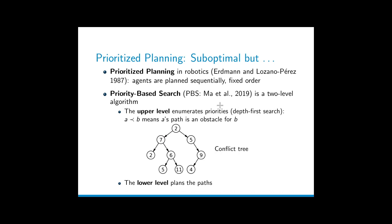And if we look at conflict resolution methods from MAPF, what we do with setting priorities for the pipes is called prioritized planning. And there is a recent algorithm called priority-based search, which tries to exhaustively enumerate the priority orderings. What it does is first construct individually optimal paths for each pipe, and then if there are any conflicts, it tries to branch by prioritizing one or the other path, and that way it creates a conflict tree.